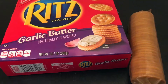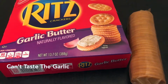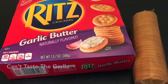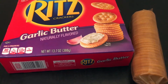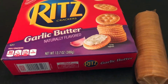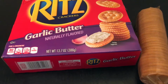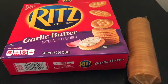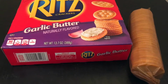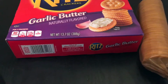But guys, these crackers, you really can taste the garlic. So if you really aren't interested in garlic butter or just the garlic taste of it, I suggest not getting them. The original crackers on their own are very savory, and those do taste very buttery, but with these ones, the garlic is just amazing. I am a big fan of garlic butter and garlic in general, so these are my favorite crackers. I want to tell you guys what I use these for.